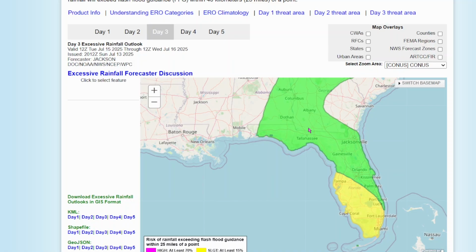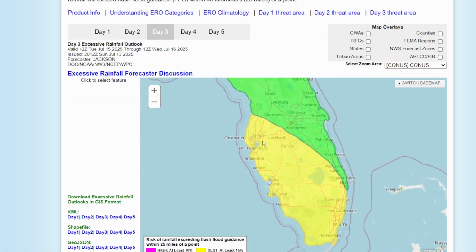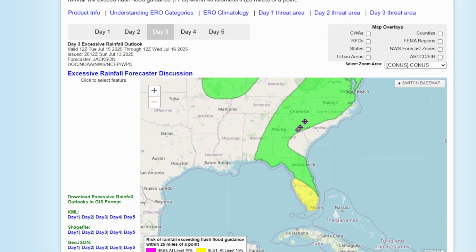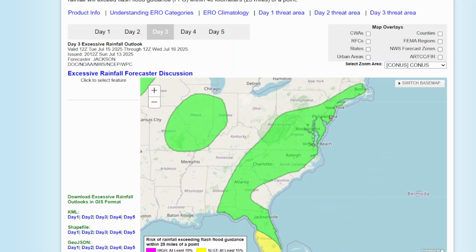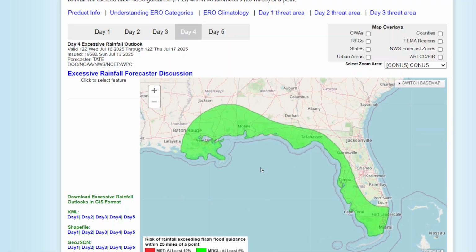And here's the day 3 excessive rainfall outlook from the Weather Prediction Center. They're showing a slight risk of flash flooding across the southern part of Florida, including Tampa, Miami, Cape Coral, Fort Myers, the major parts of central and southern Florida, with a big marginal risk across Florida and even going across the south and the east coast. So some of that is not related to this tropical disturbance, but the heavy rain across South Florida will be related to this storm. And then the day 4 excessive rainfall outlook shows a big marginal risk going all the way from eastern Louisiana all the way to Florida, along where this storm system would be.